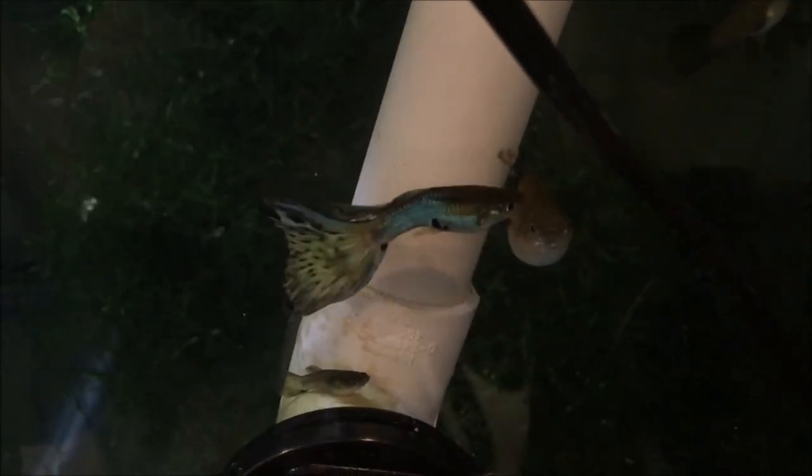So this is a bluegrass guppy. You can see the big delta tail, barely swimming, but that's how they are. And a pretty plump, squared-off female next to him, and it looks like he wants to eat some fry, because they're so tender and delicious.